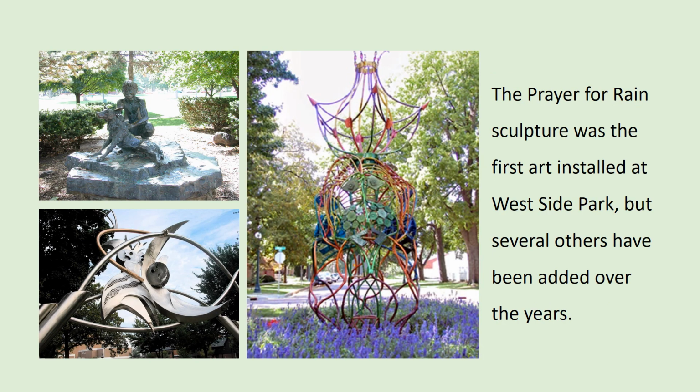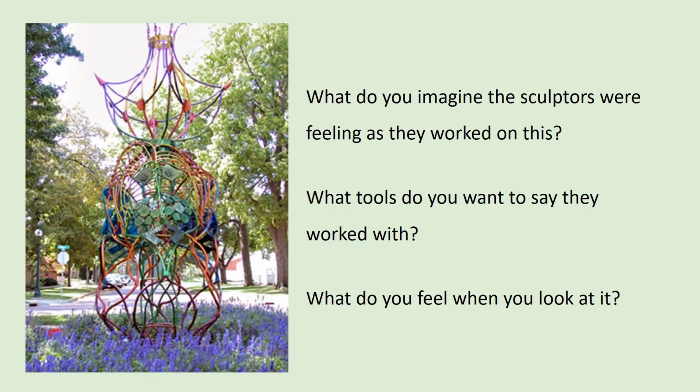The Prayer for Rain sculpture was the first art installed at Westside Park, but several others have been added over the years. What do you imagine the sculptors were feeling as they worked on this? What tools do you want to say they worked with? What do you feel when you look at it?